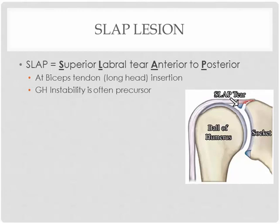Typically, when you have some kind of a glenohumeral instability, that would create an extra translation of the humeral head, and that would create constant extra pulling from the biceps tendon, possibly leading to the SLAP lesion long term. So GH instability is often known as a precursor of this particular tear. While other labrum tears could occur as the result of trauma, SLAP lesion is almost always a chronic injury.